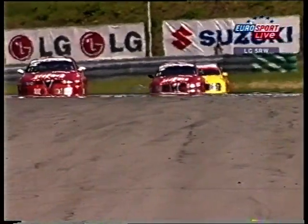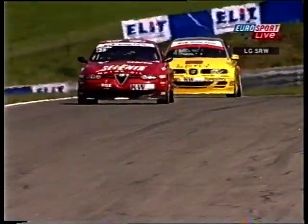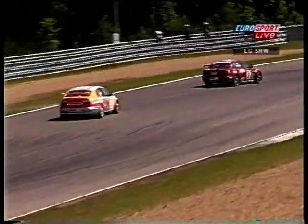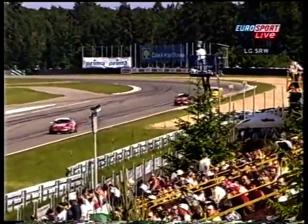Back with round 7 of the FIA European Touring Car Championship, and it's been a dramatic race so far here at Brno. Now looking further back into the field, there's Jorge Canet in the yellow Seat Toledo Sport, and he is chasing Roberto Colciago. Colciago in the Auto Delta team Alfa Romeo, with 30 kilos of weight penalty. Colciago's been having a good strong season so far and is paying for it now in excess ballast.